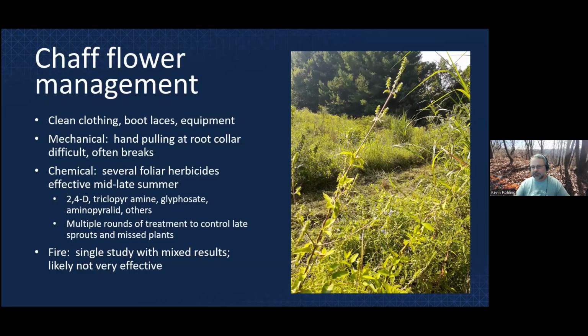In terms of control, mechanical control by hand pulling really isn't very feasible. It tends to break off right at the root collar, especially if the ground is dry at all. Sometimes if the ground is soft and moist, you might be able to pull those out pretty completely, but generally it's not recommended.